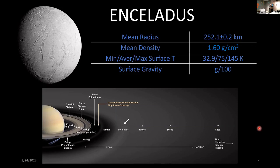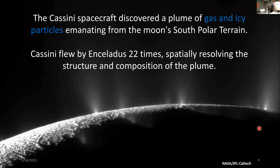So we actually know a fair bit about Enceladus because of the Cassini spacecraft. Cassini launched, I believe, close to 1997, and made it to the Saturn system around 2005, with the main objective of studying the Saturn system, and primarily Titan. Titan was the main target. And certainly we learned a lot.